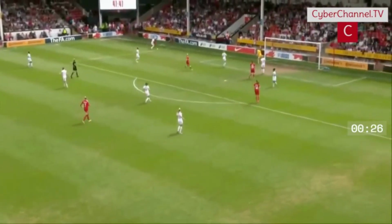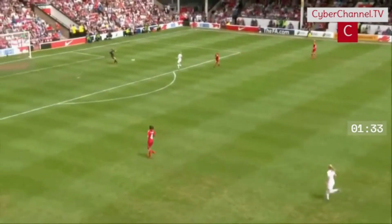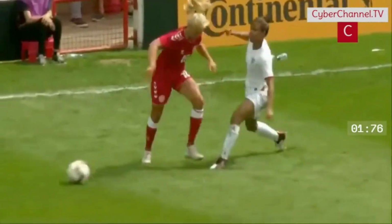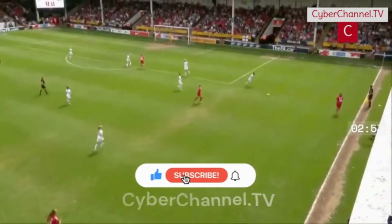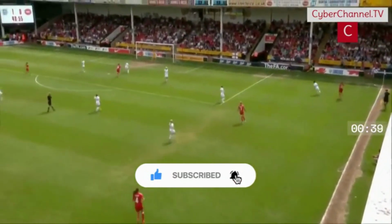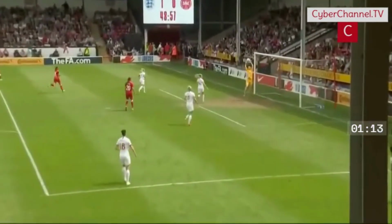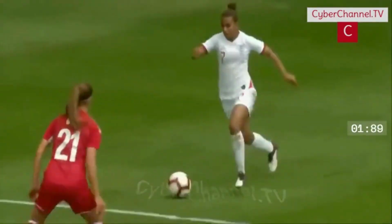Chance here for Slava to get to the dead ball line. Always have a willing runner in Ellen White. They made something happen. But a good turnout for the Lionesses. Cross from Sollins. In that right-hand side, they didn't really do that in the first half.